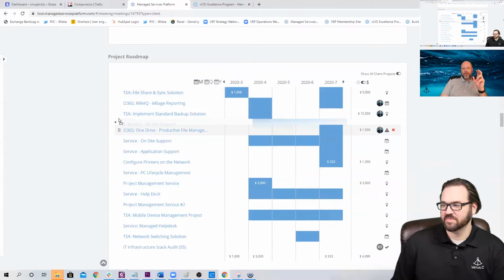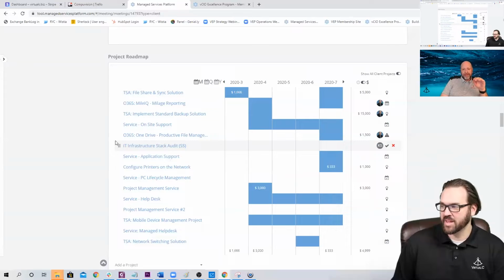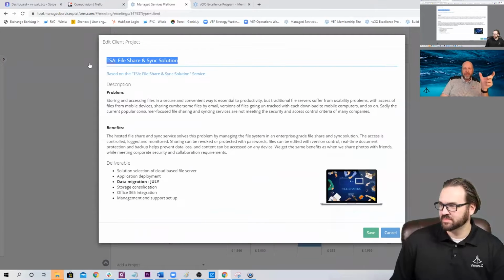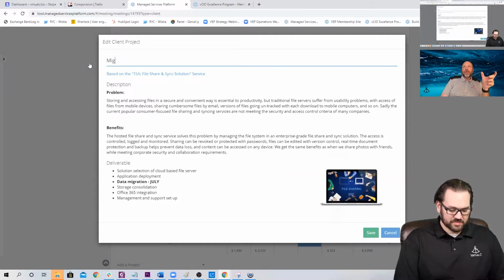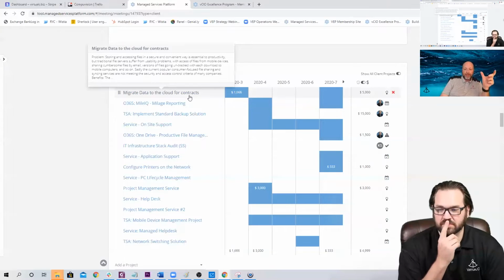And my little bonus recommendation here is to take those top 3 items, and where it says TSA, file share and sync, whatever, delete that. And in place of it, put whatever business objective we're really trying to do here. Enable contract sharing for remote meetings or something. Whatever it is that they're really trying to do. The reason why we're implementing this, not just because we think it's cool, what's the business need? And if you have items 1, 2, and 3 listed there, and they're all specific business goals, business tasks for your clients, you're going to get a lot of traction on that.